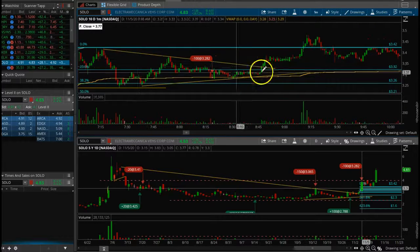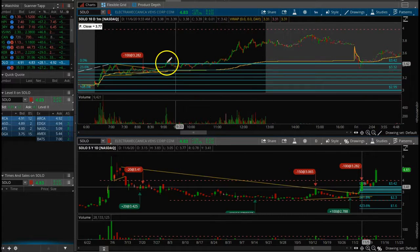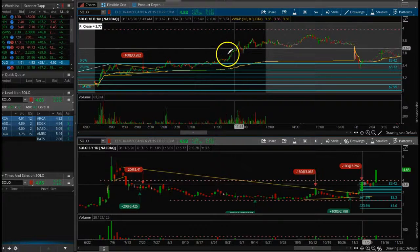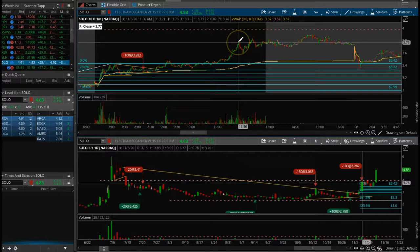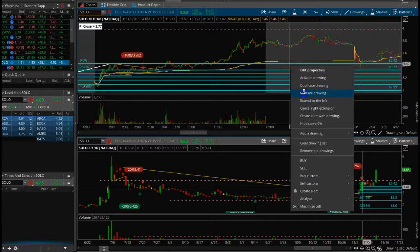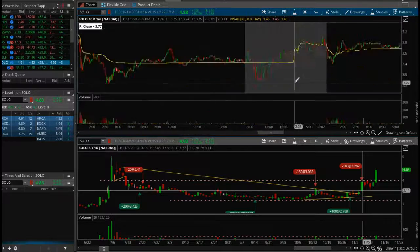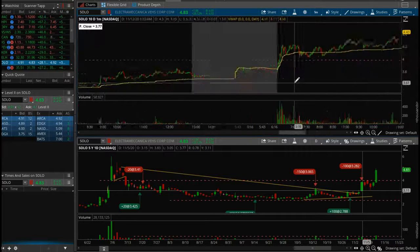So I would enter here, risk that, and then my reward would be somewhere whenever it breaks the high of day. And then you need patience, and you normally always get this upward move. So you can start taking profits somewhere here along the way. So that is for November 5th. So memorize that pattern.